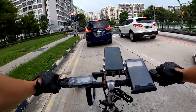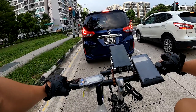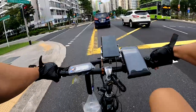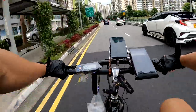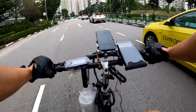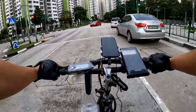A few things that I have equipped this e-bike with are, other than the waterproof bag, the B-twin bag on my right of the e-bike, a 15 liter B-twin pannier bag, as well as Decathlon's pedal cushion, what do you call that? Seat cover. Why did I relate pedal with seat? Seat cover.